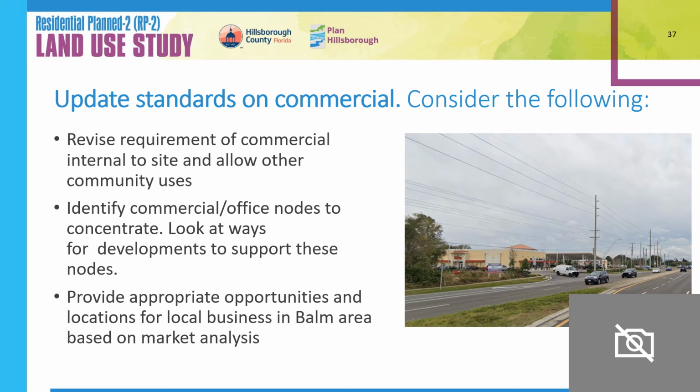Another recommendation is to revise the commercial requirements, and we've got a question on that one, and want to get your feedback on how you feel about having commercial internal or external to the site, and concentrating on different nodes of development. And we also want to provide opportunities and locations for local business in the Balm area based on the market analysis.